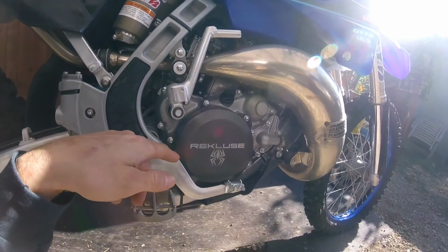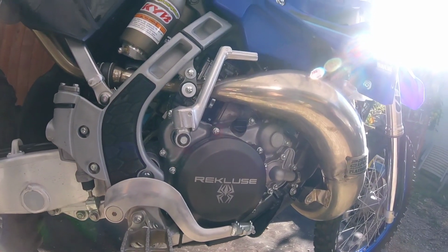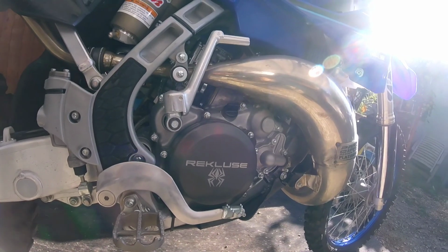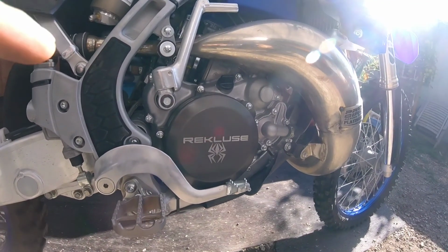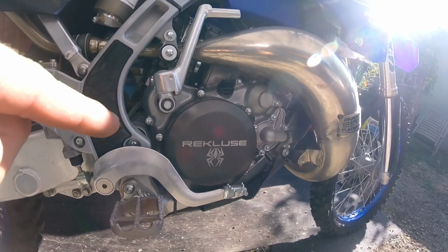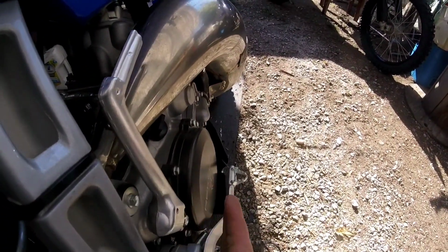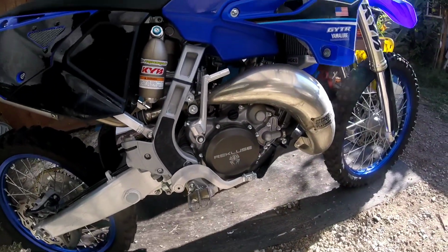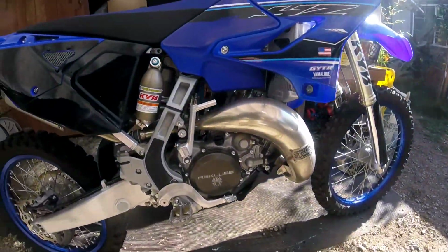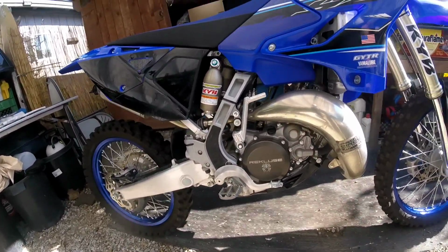So I got the Rekluse clutch cover. This was the eBay special, and I don't have any Rekluse clutch parts inside of it, but it actually allows you to hold a little bit more oil in the motor, because it comes out a little bit more. So I think it holds around 90 cc's more. I just kept checking the drain bolt or the oil check bolt to see where that was at.